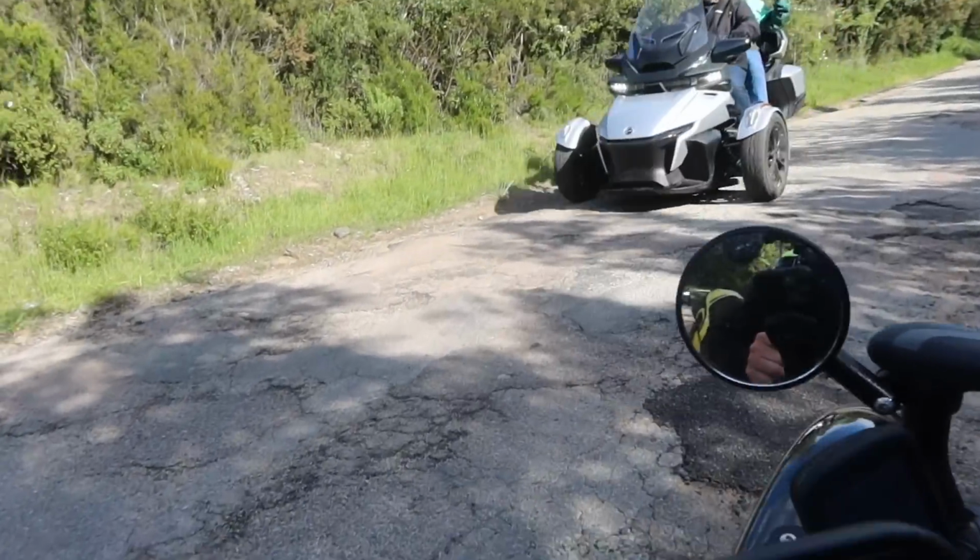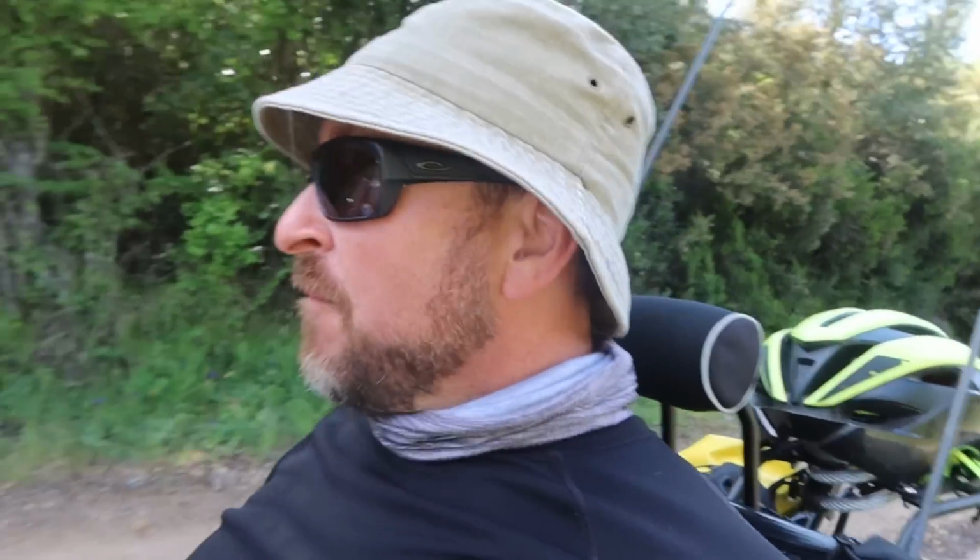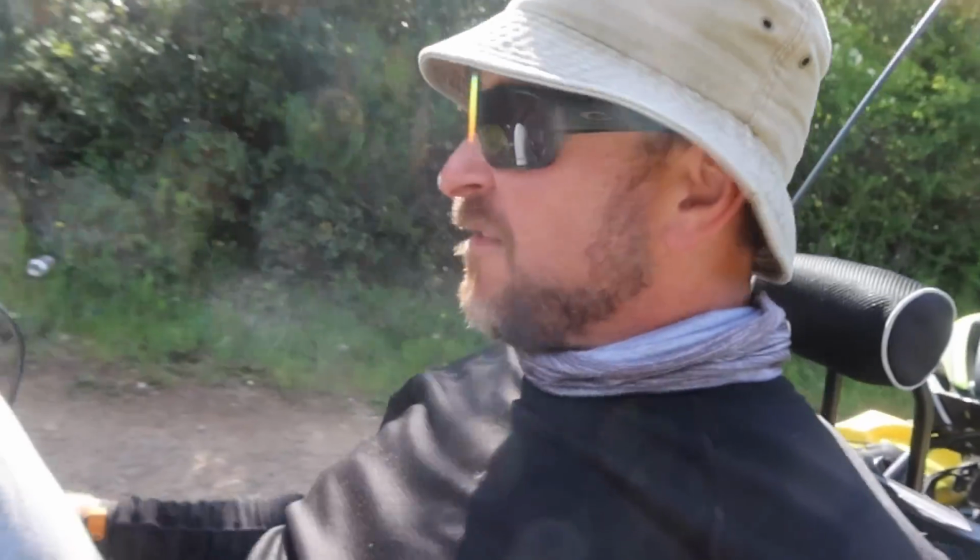That trike had a motor on it. We went down that hill. It was quite nice. Fast. I even had some air at one point in time. The whole trike came off the ground, which was kind of cool.